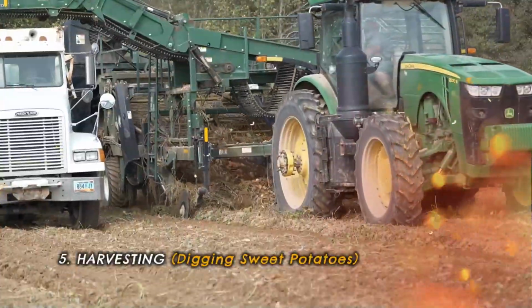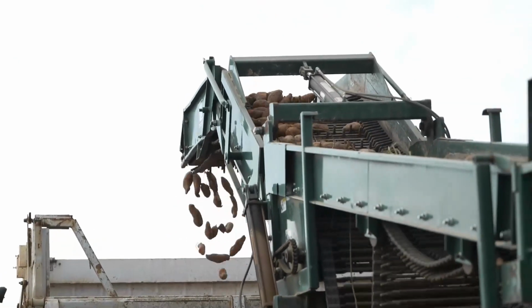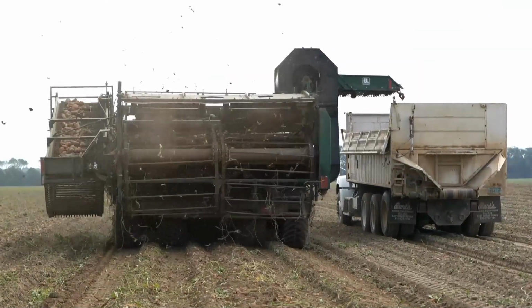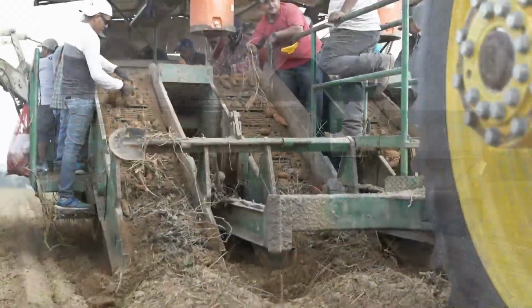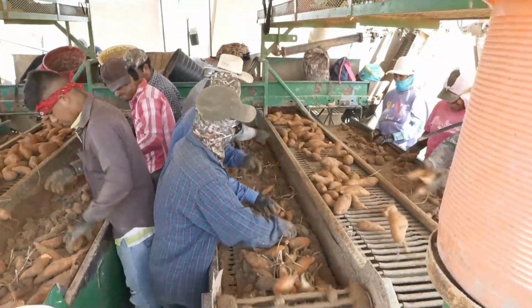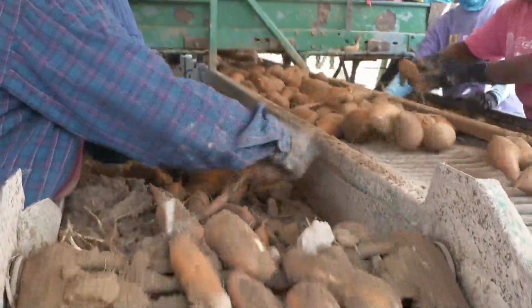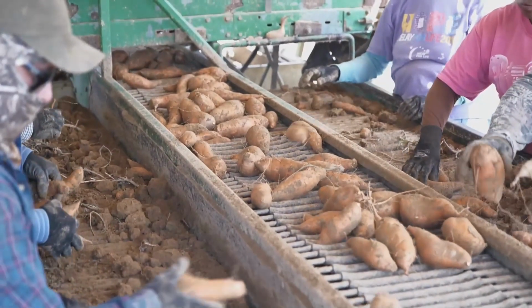As the harvester moves down the row, the sweet potatoes are conveyed along chain belts into a trailer. On some harvesters, laborers sort through the sweet potatoes, field grading them into different marketing classifications, including U.S. No. 1s and canner sweet potatoes.